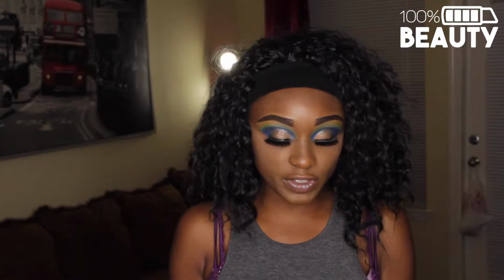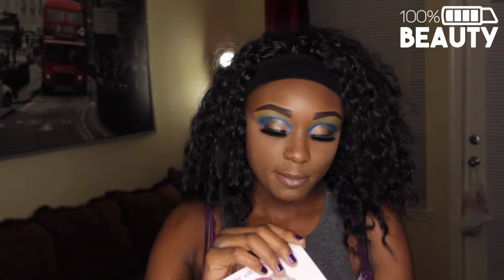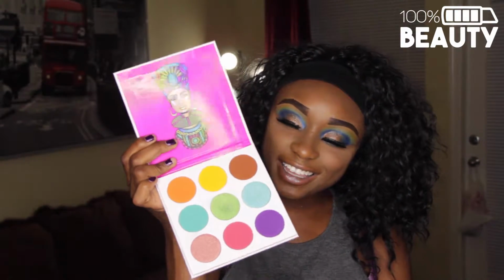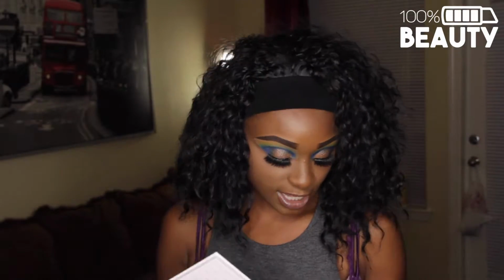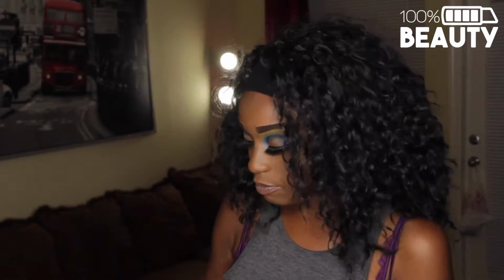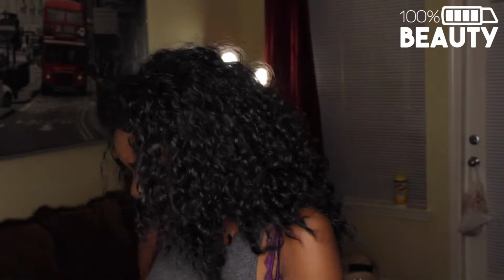How do you guys like it? Let me know if y'all want me to do a tutorial on this look. Leave it down below in the comments and I will drop this. But yes, it was actually like a really cute palette. And I thought, oh my gosh, I have to get this because I wanted something with more bright colors. So I kind of just stuck with that, but.